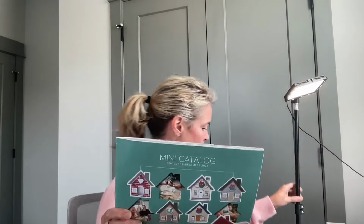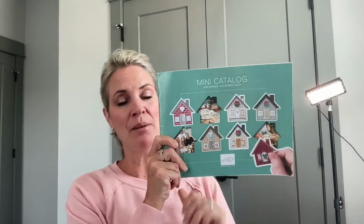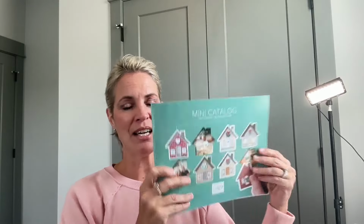If you are a demonstrator with Stampin' Up, you would have gotten this from the company. If you are one of my customers that has placed an order with me in the last 6 months, or one of my club members, I send these to you for free if you would like them. But the mini catalog, I can't show you the inside of it yet. I wish I could. We're not allowed to until it goes live, but there are so many amazing things.